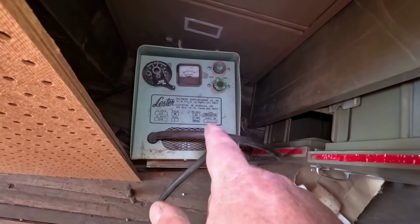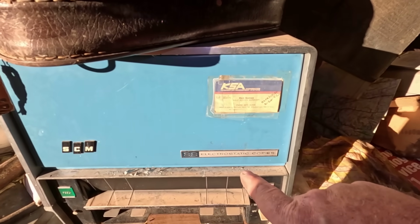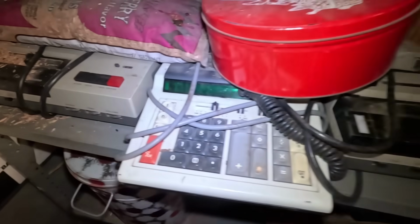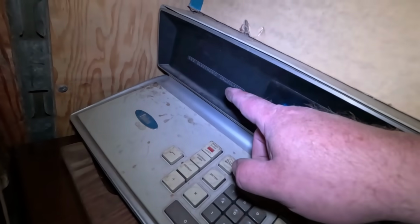Good sized charger, 36 volt. That'd be handy for a golf cart. Electrostatic copier. Repaired, 22482. A dictaphone. Couple of them. What is that? Electronic calculator.